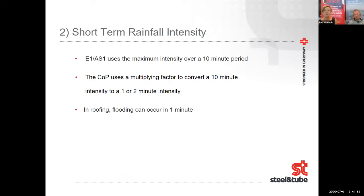We're also going to look at the short-term rainfall intensity. Intensity varies greatly over a 10-minute period, and roof drains can overflow quickly when the demand exceeds capacity. E1AS1 uses the maximum intensity over a 10-minute period. We tend to use a 2-minute intensity for commercial work. That's about how long it takes rain to travel 25 metres on a 3-degree pitch. We'll use a 1-minute rainfall intensity for residential work. Now, that 1-minute rainfall intensity can be as much as 4.2 times higher than the 10-minute intensity. So the code of practice is going to use a multiplying factor. It's going to convert the 10-minute intensity to a 1 and 2 minute intensity and give us a more proofed design, if you like.